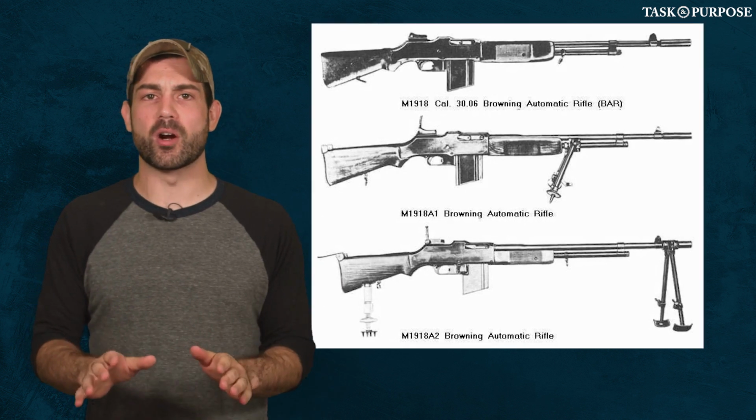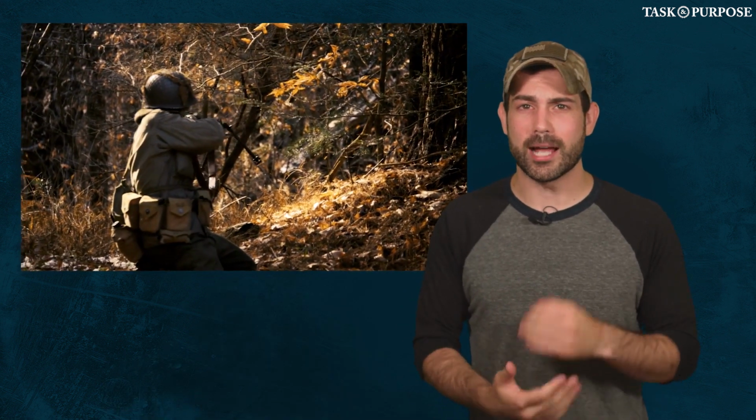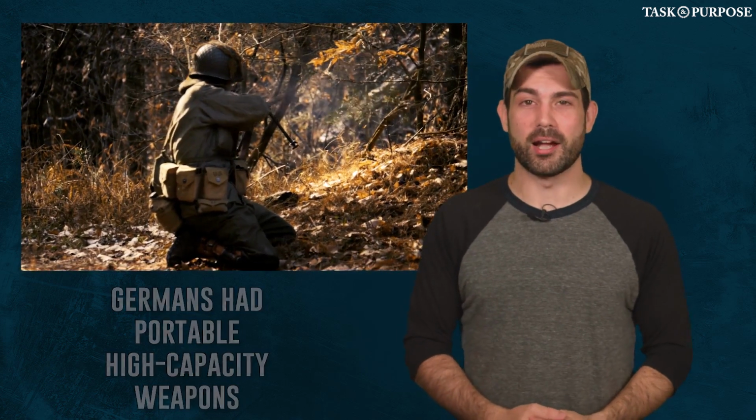They were able to get the BAR down to about 18 pounds for the World War II version. Because of the low magazine capacity, this is actually where the idea of one machine gun shooting while the other reloads comes from. This doctrine was used in World War II to help fight against the Germans, who had portable high capacity weapons.